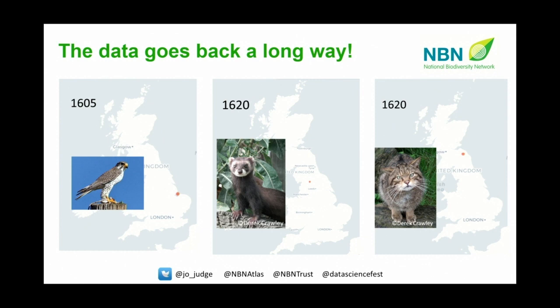And the data we've got goes back quite a long way. One of our earliest records was this peregrine falcon, which was found just off the Norfolk coast in 1605. We've got a polecat just near Skipton that was recorded in 1620. And then that's not just a domestic cat, that actually is a wild cat, which was found in Scotland in 1620 as well. It looks quite like a domestic cat, but it's not. So we've got data going back 400 or 500 years, plus the most recent data will only be about a week old. So we've got a huge time span of data as well.